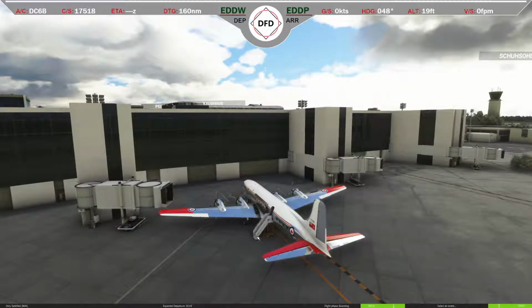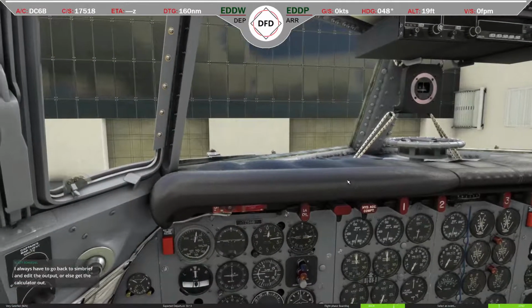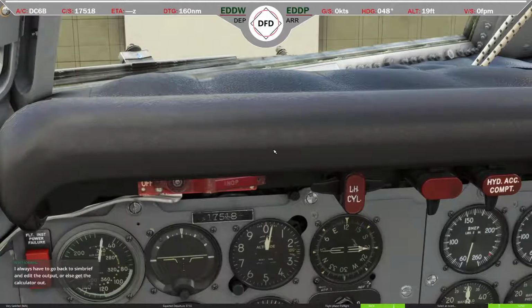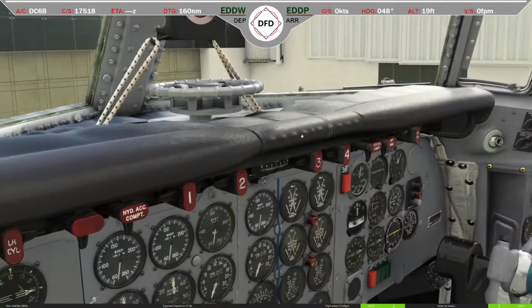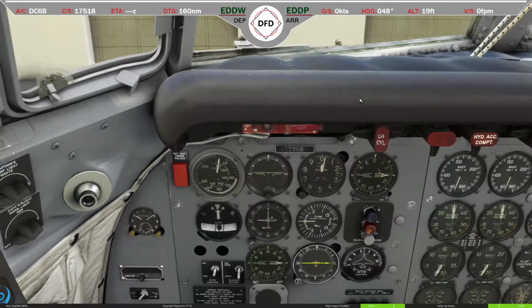Just waiting for the final people to get up the ramp here. We can get ourselves up and running. We're on your time now. Current baro is 1008, so we'll set our baro to 1008 on both sides. There we go. And they can gain another notch on that. And we are good, so we can get those doors closed.